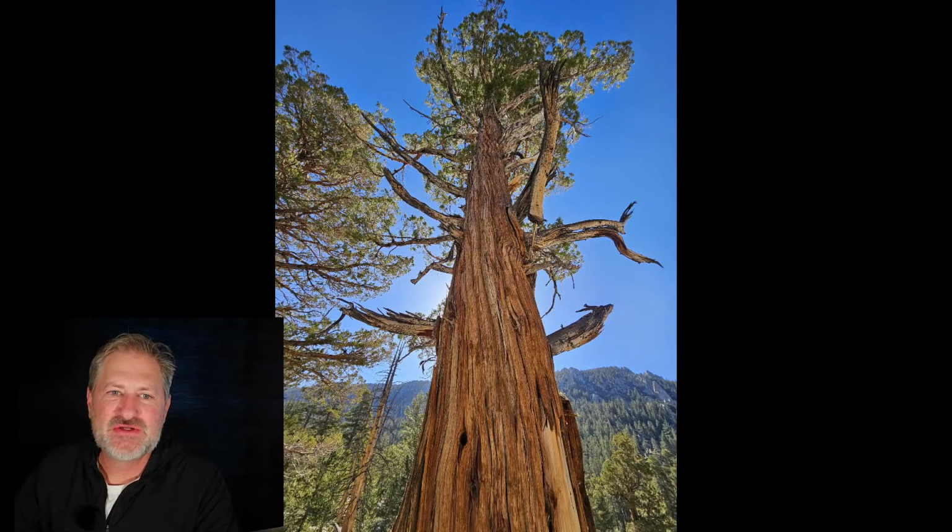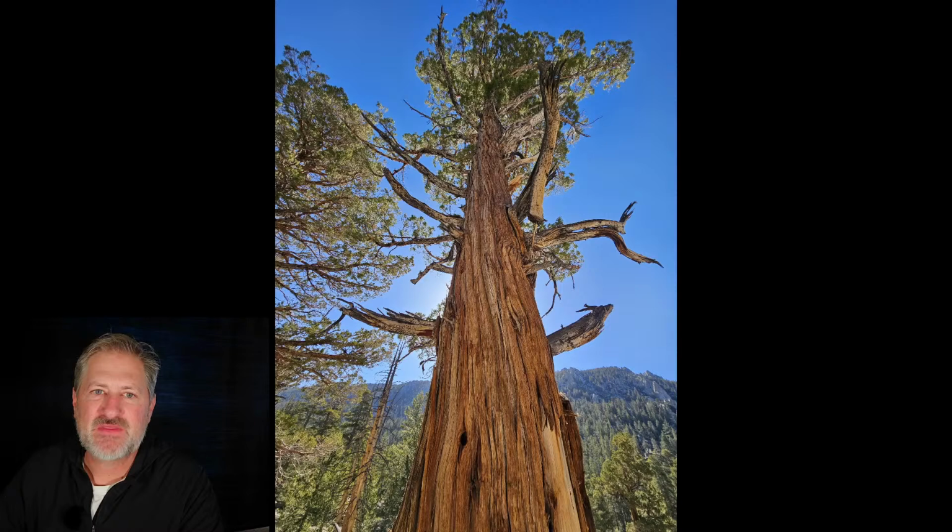I think that these are cedar trees. I think these are cedars that are up there that look like this, but I'm sorry to my botany teacher that taught me all of this stuff. I can't remember all of these trees. I used to know them all, but hey, if you don't use it, you lose it.